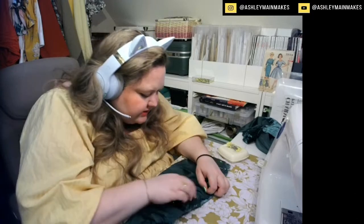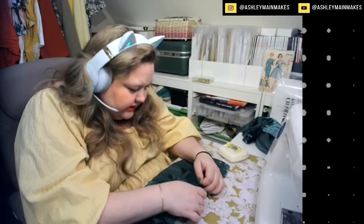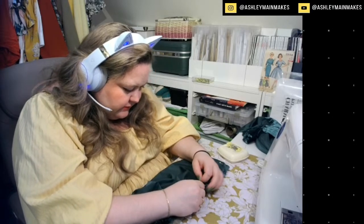Yeah, whenever you're doing this, you really want to try and spend some time getting this as even as you can, because once these are sewn in, they're kind of locked into that.